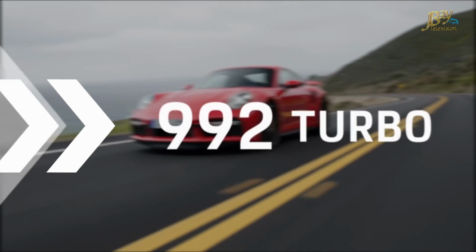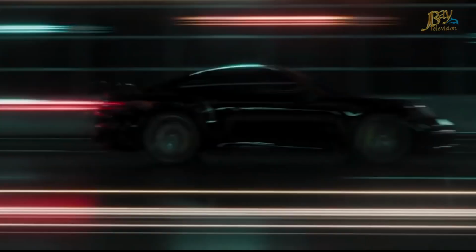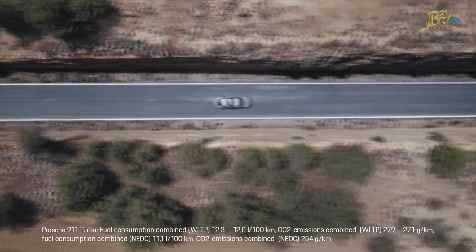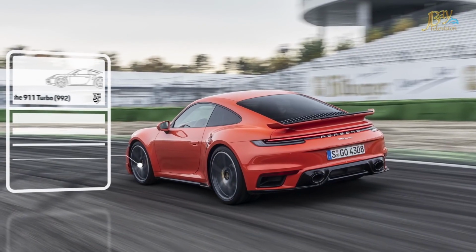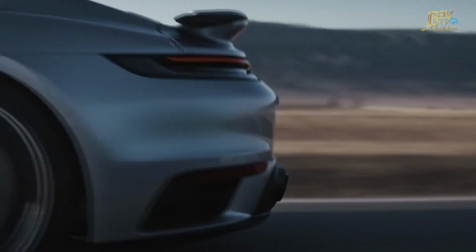The 2020 world premiere of the 8th generation is presented online, a first in the long history of the Turbo. And once again, the engineers succeeded in raising driving dynamics to a new level. Piezo injectors are used in an entirely new generation of engines. They improve response, performance, and emissions.